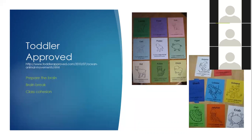And while this source is from Toddler Approved, really this could be used with a lot of different age groups. I was even thinking early elementary school. While it seems like such a young activity, the children are going to have fun with it. And by the end, especially if you're looking for something for class cohesion, they're all going to be giggling and having fun and getting along because it's just a silly activity.